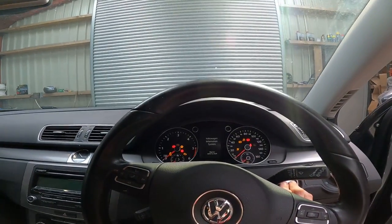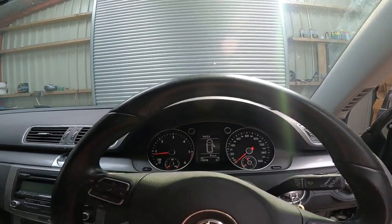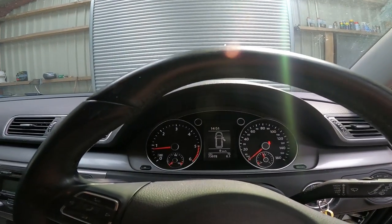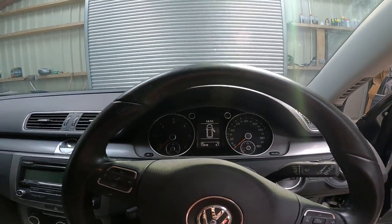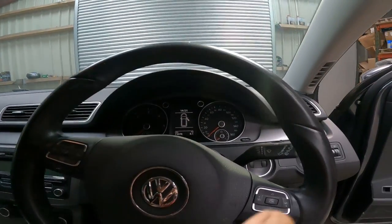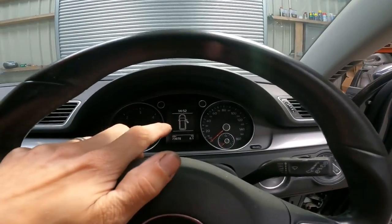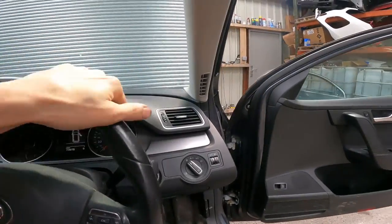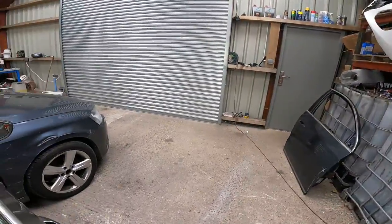I'll start it up. So it starts up fine. No lights. But I'm not leaving it running because it'll smog out my unit. Yeah, it's surprising the price range of these vehicles, and it's all reliant on mileage because a lot of these have got a lot of miles on.